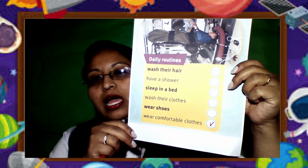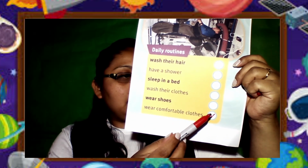Sleep. Do they sleep in a bed? ¿Duermen en una cama? No, they don't. De acuerdo al texto dice que duermen en bolsas de dormir. Sleeping bags. Do they wash their clothes? No, no lavan sus ropas. Do they wear shoes? Dice que no necesitan ponerse zapatos. Do they wear comfortable clothes? Yes, they do. Sí, usan ropas cómodas. So, the right, there is only one. Espero que tú hayas tildado bien las que tú creías que eran actividades que realizaban los astronautas.